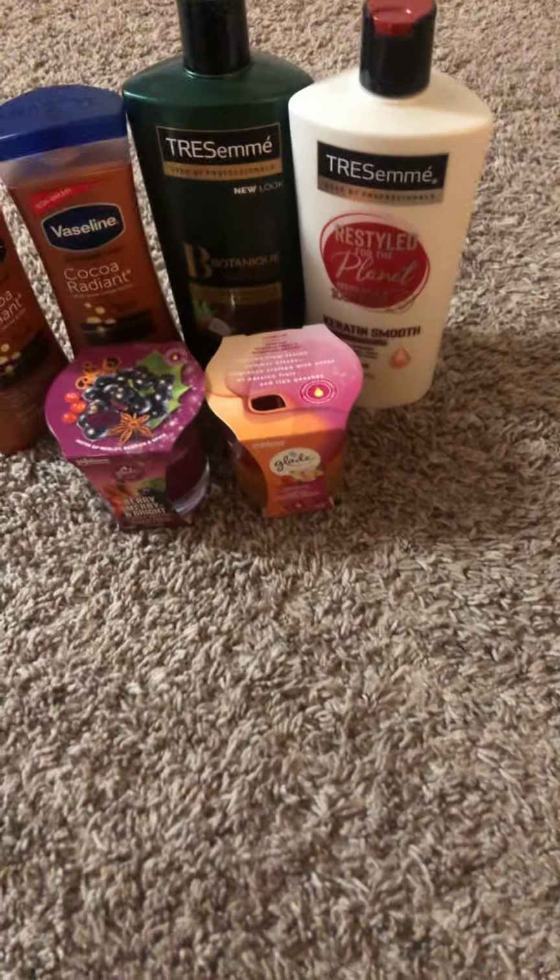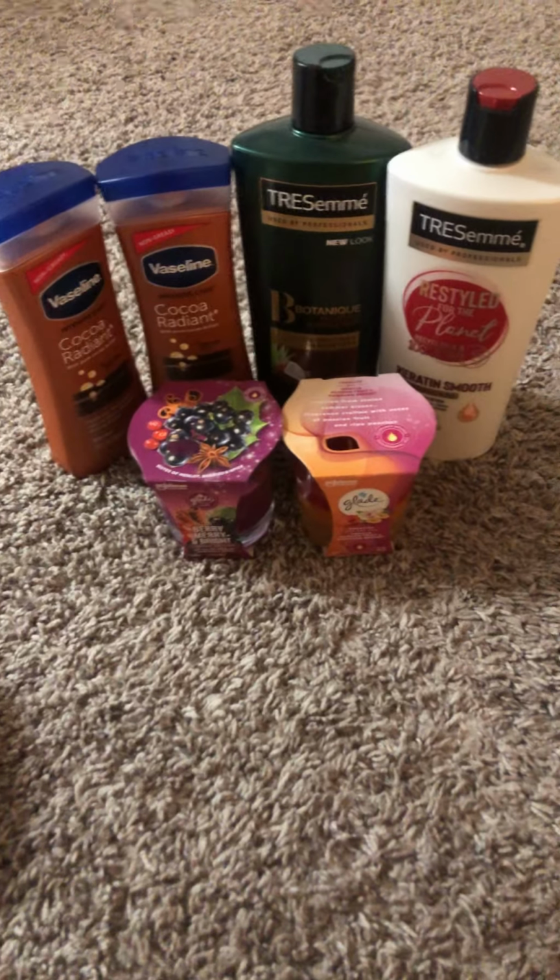It's fuzzy, but you can kind of see that it was a subtotal of $5.50. With tax, I paid $7.36. And my total savings were $17.50. I'm sorry that was so blurry. I have no idea why. But this came out really well.